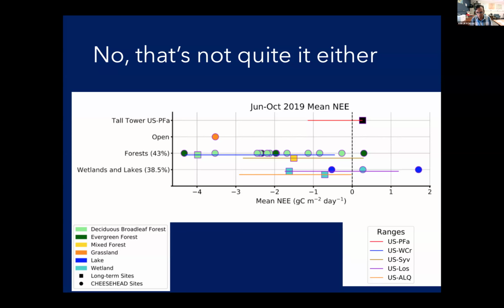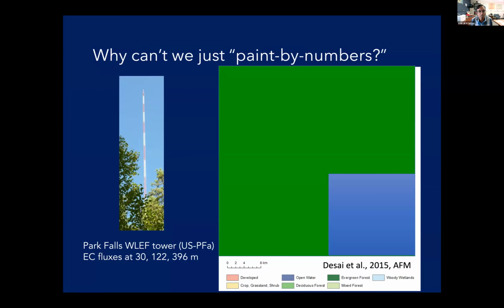And these things converge on a medium-sized sink, which actually aligns up with things like top-down inversions, which was pretty exciting. But that's still not the whole story. And the reason we can't just paint by numbers, as we like to say, is that a lot of what we're thinking about is that the numbers are all different.